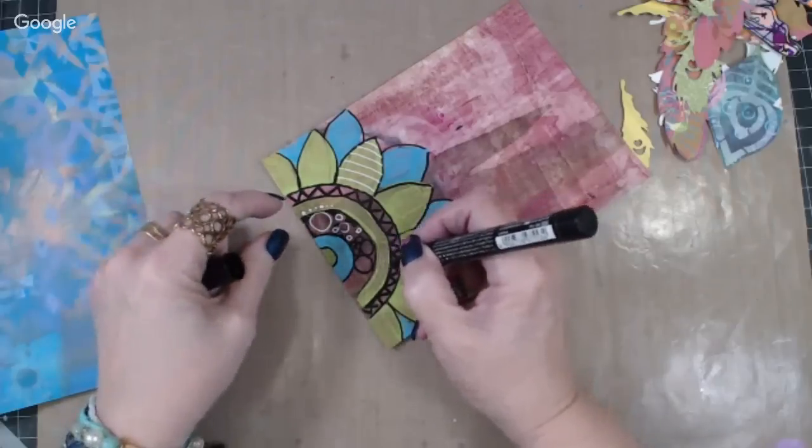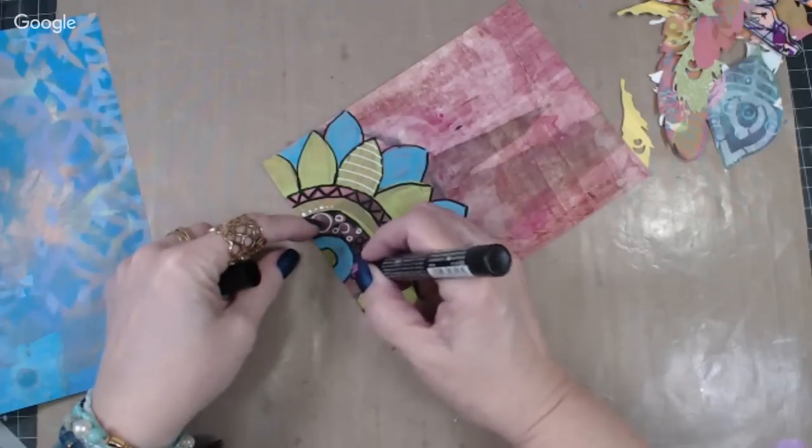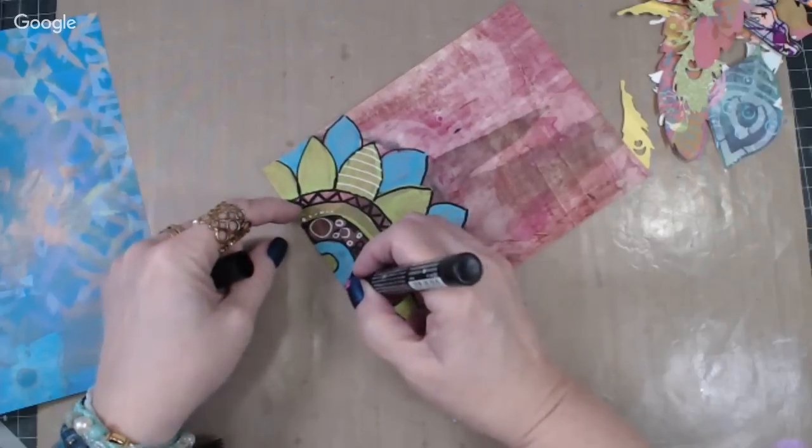Bob Ross? Oh, could be Bob Ross. Oh, I do love him. I like his little thinking squirrel. He's awesome. He always had the squirrel.